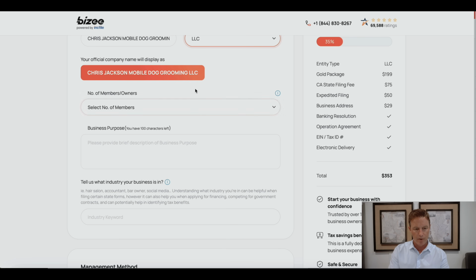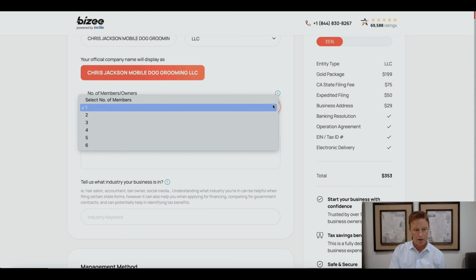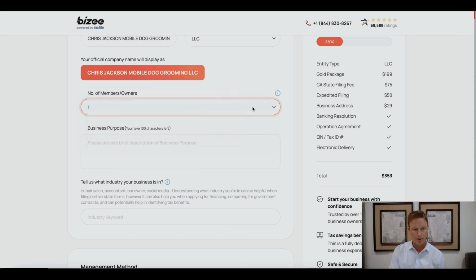Next, you're going to select the number of members, owners. Note that members are the owners of the LLC. If you select one member, it's going to be a single member LLC, but you can select on this page up to 6. In my case, it's going to be a single member LLC, so I'm selecting 1.